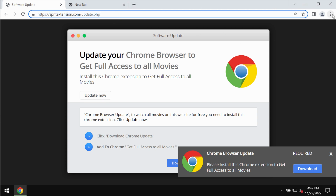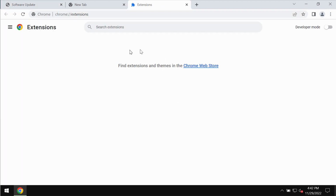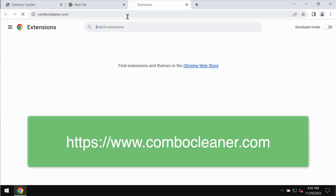If any unwanted extensions were mistakenly added, access the menu, More Tools, then Extensions. Disable and delete any third-party extensions.